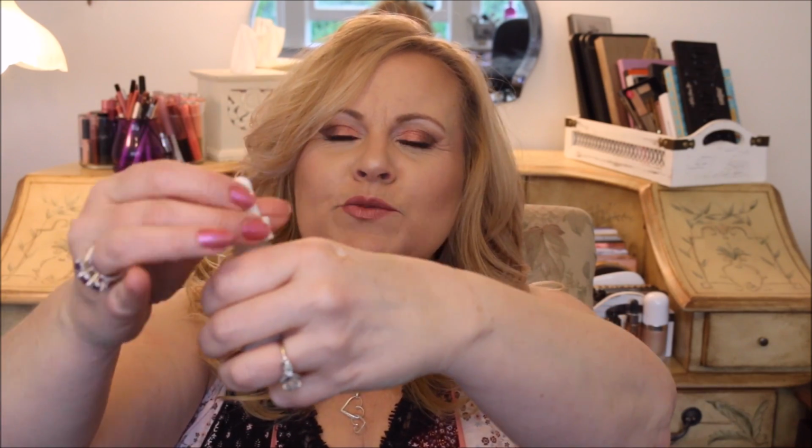You guys, okay, I have tried so many primers across the board, and a primer is a must for me anytime I do my makeup. It is an absolute. Now this does have the silicone in it, but what I love about this is it's just a little bit more spreadable.